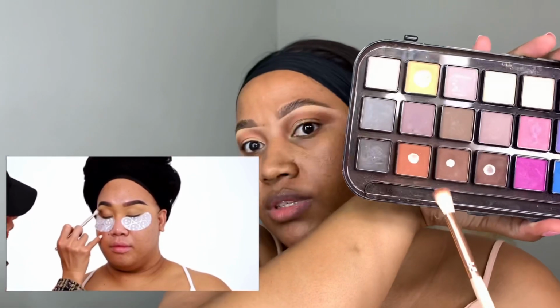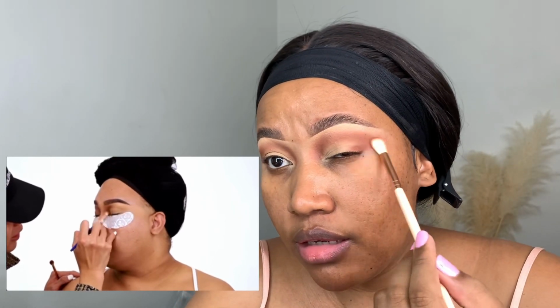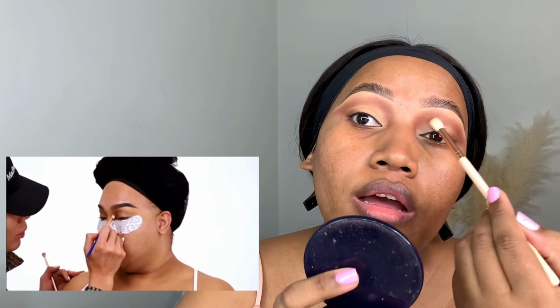So I brought the same color. I'm not sure if I showed you guys, but I used the lightest brown. And this is literally the only color that I've used, because I saw that he only picked up one shade of brown, and I saw that he was really pulling it out, and that's also what I'm gonna do. And he really brought it into the inner corners here, and he was just blending that out.